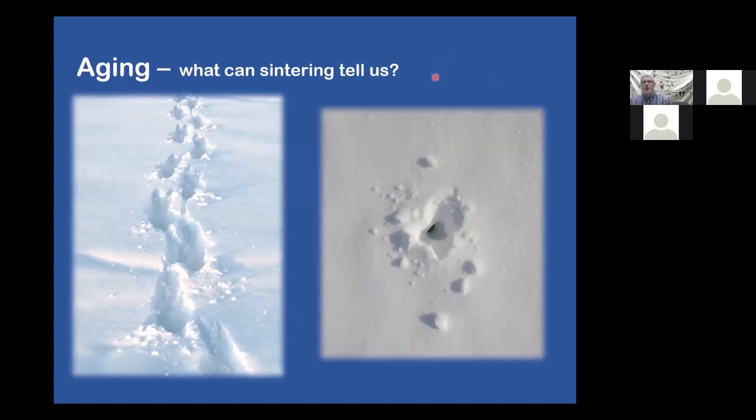So this is so important. What can sintering tell us? Sintering: every time you break snow, you change the structure of the snow. You break it up, and then when it comes back together, it bonds back to itself. That is the principle behind making quinzhees and snow caves and everything, that when you mix snow up, it hardens. So what does that mean for aging?